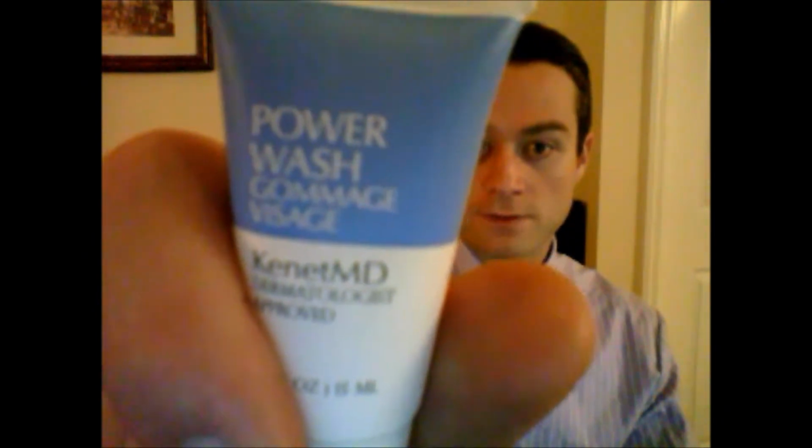But if you're into something kind of powerful, like a power face wash or cleanser, which is what this does, you might want to look into this Kenneth MD Power Wash. Now this is a little small travel size, but this stuff works very well. It's strong like this Billy Jealousy facial wash is. However, it doesn't burn your face. It cleans very, very well.